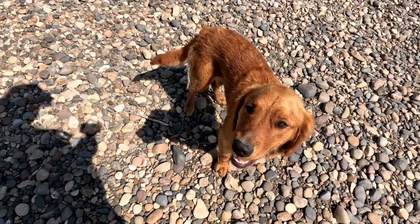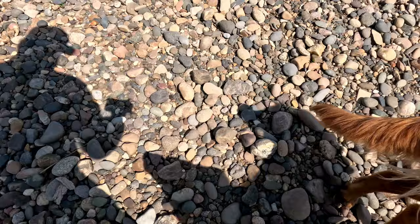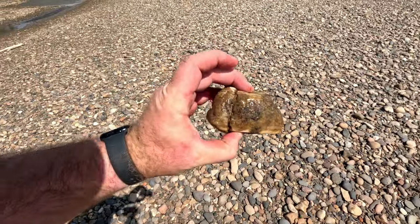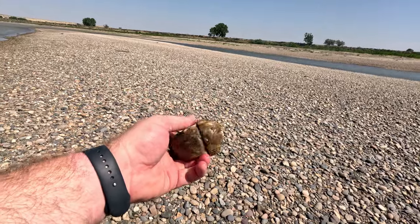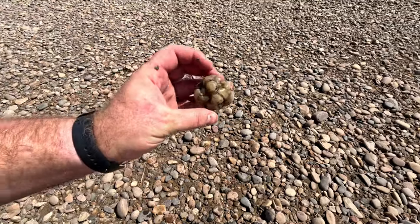You found a water line? Really? All right. Yeah, it looks like one. Yep. Well, hey, good job. She finds as many agates as I do. Who knew? This almost kind of reminds me of a bubblegum agate.